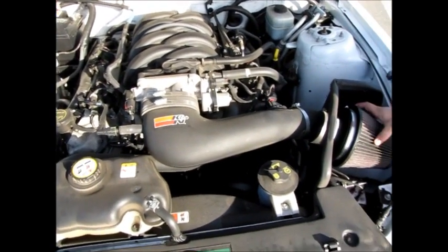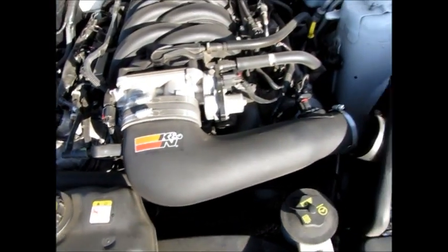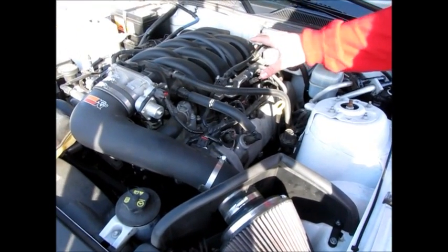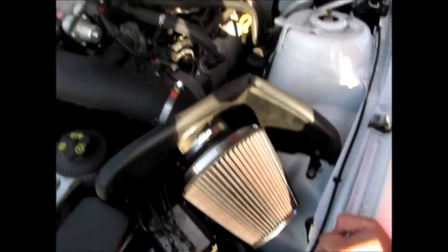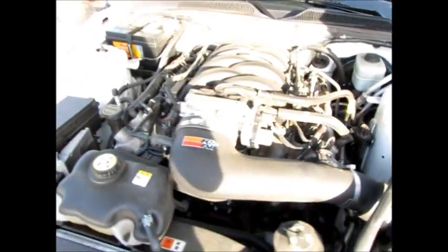It too has a short ram cold air intake. But if you notice, it doesn't have as much as the little toys. It doesn't have an intercooler because it is not turbocharged. All it has is this, sucks in its air, and the rest is up to this guy right here. This is what you call true motor power.